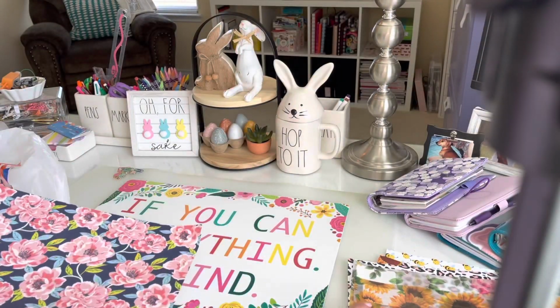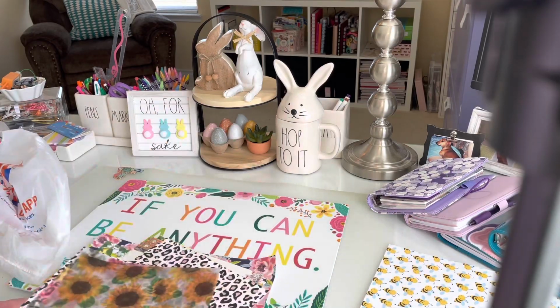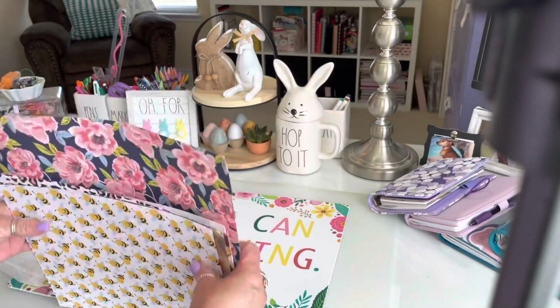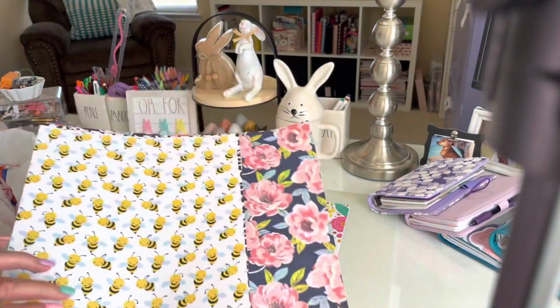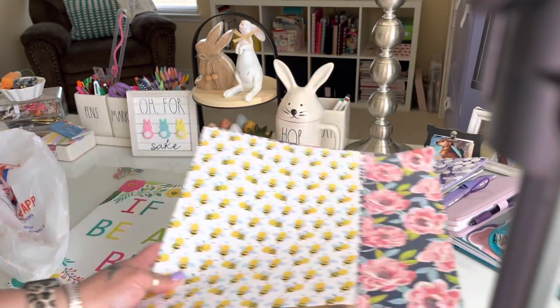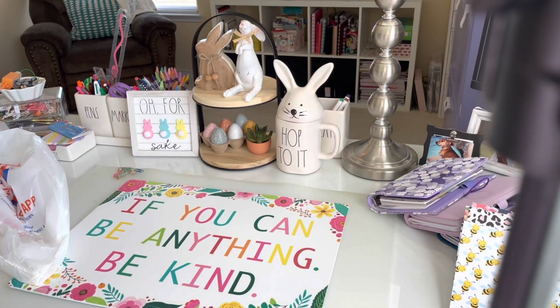So they had some really pretty paper, some of the ones that were really nice or cute. For spring, a lot of it was gone already. Like the bees, there were just a couple left, and that was it. So, that is that.